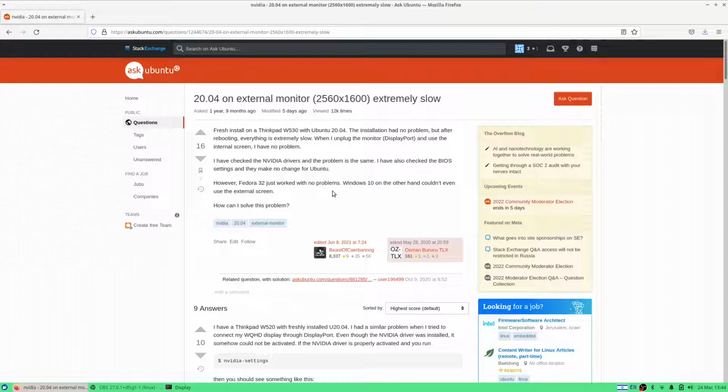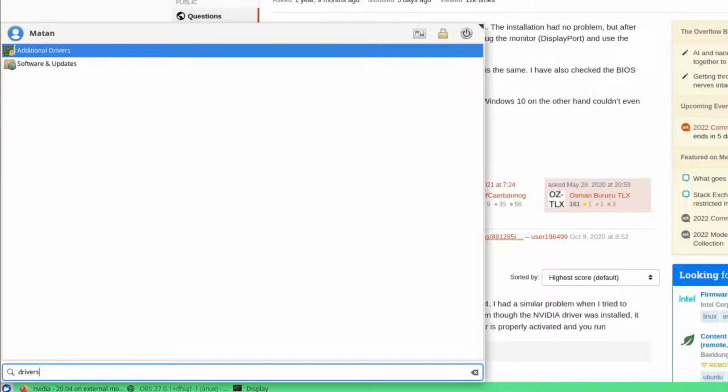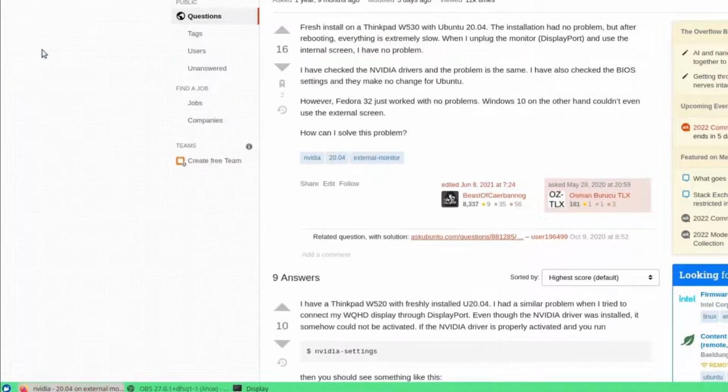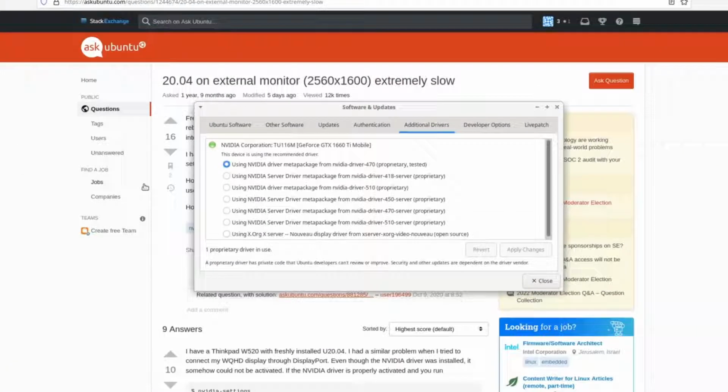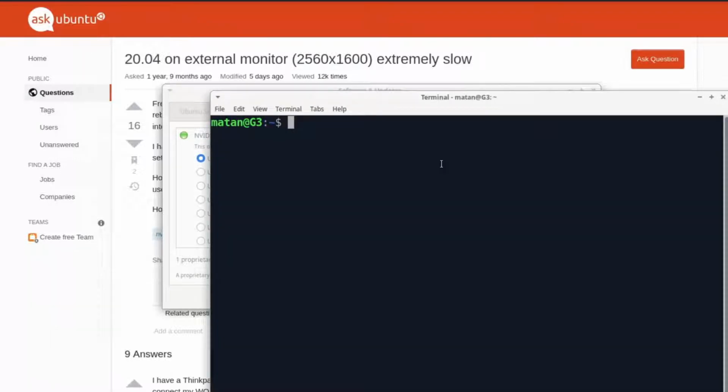To do that, I'm going to look for drivers and choose additional drivers. And make sure that you have the latest driver installed, where it says proprietary tested. You can also do it from the terminal with the ubuntu-drivers command. And you want to run this command with the autoinstall flag.